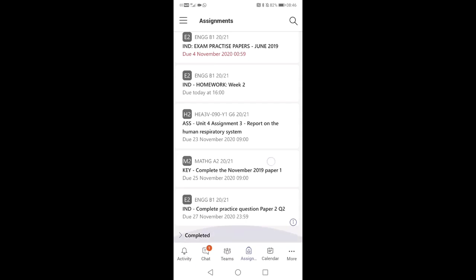There's also, you will see that each one is prefaced by 3 letters. So IND stands for independent work, and this is some form of homework that the teacher requires the student to do in between lessons and by themselves. And so this could be revision, this could be reading, this could be doing an assessment to check their learning in the lesson, or making revision notes.